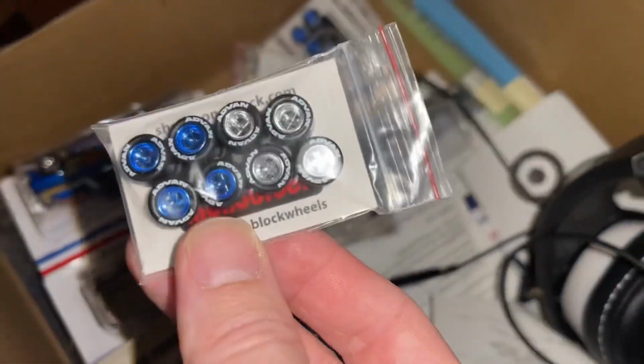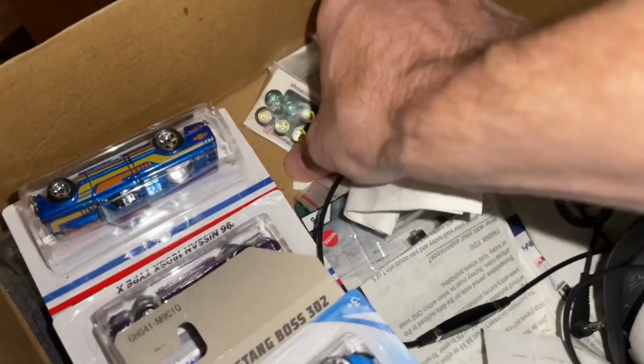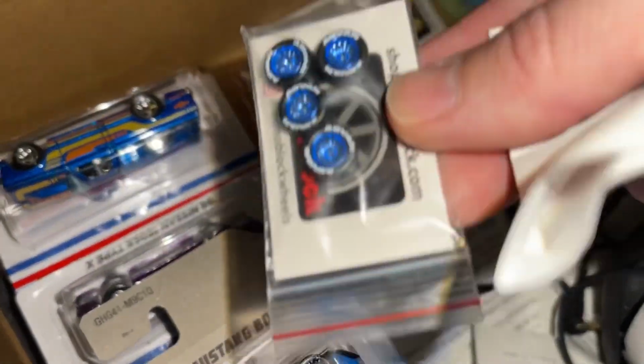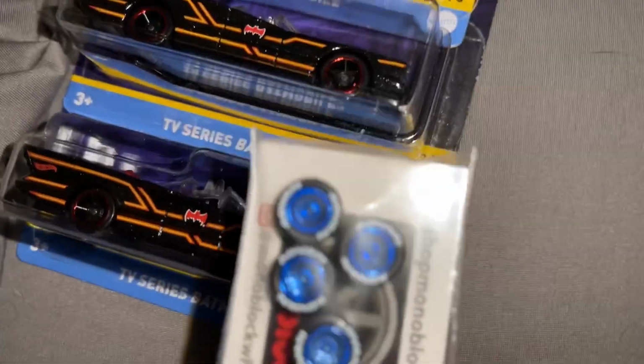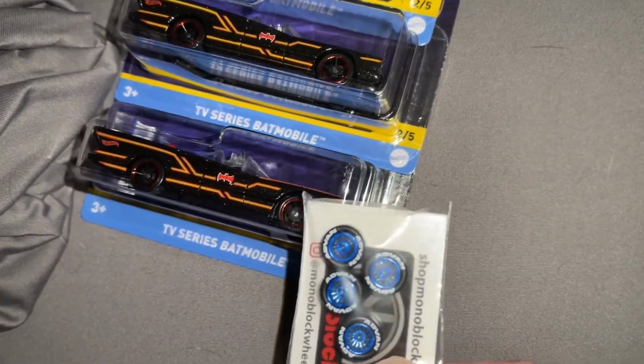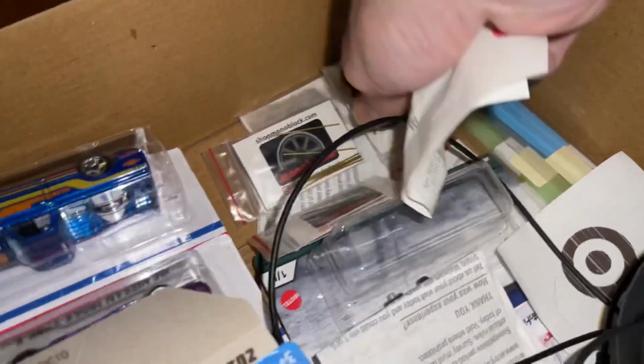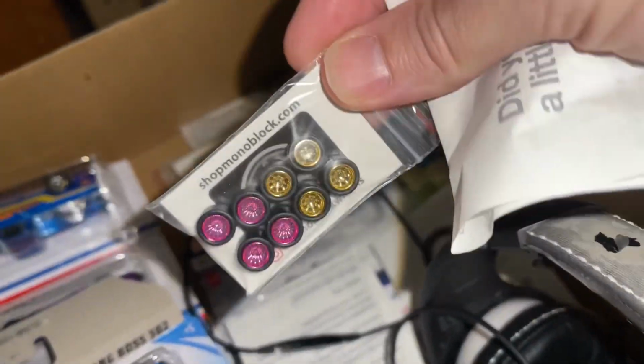So we got 4 bars with Advan tires. We got stuff with no print. We got blue with Advan. Dude, maybe those on the Batmobile? Where is it? Guess we got to do one of these that we could see. Maybe. I don't know about the Advan though. There's some other stuff. I was going to do a Barbie van at one point, and I actually have it somewhere. I guess it's at my warehouse.